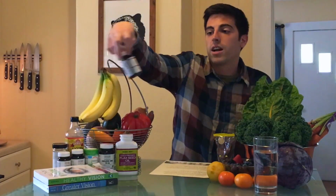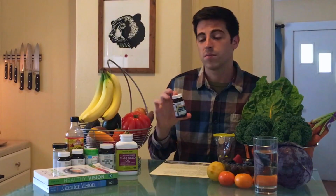At the end here, I've got an example of an adaptogen. This is from Gaia Herbs, based out in Brevard, North Carolina. This is their stress response blend, and it's full of adaptogens. Adaptogens are things that help your body come back into balance or homeostasis. So if something's overactive, it helps calm it down. If something's underactive, it helps stimulate it.